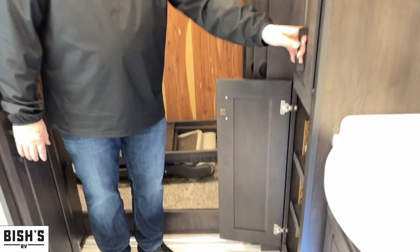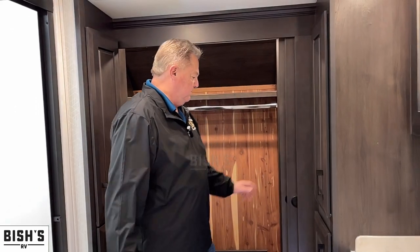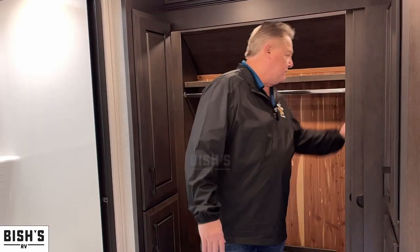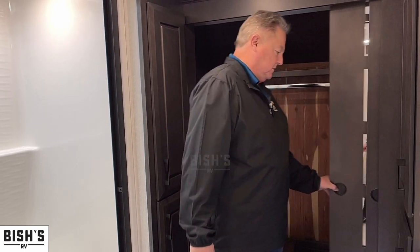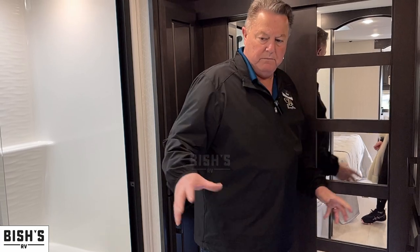So as you can see, this whole trailer, not just the bathroom, not just the bedroom, you're going to have tons of storage throughout the whole trailer. So it is a full-timer's dream. It's going to be your home on wheels. Come on outside. Let me show you the outside.